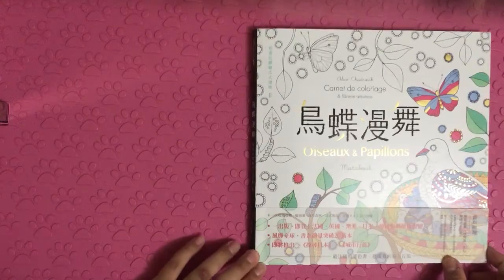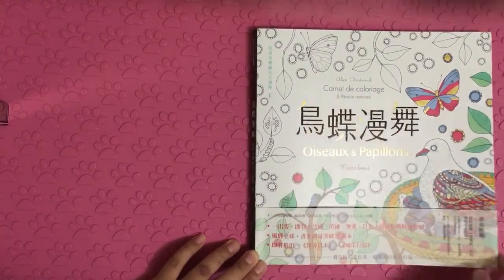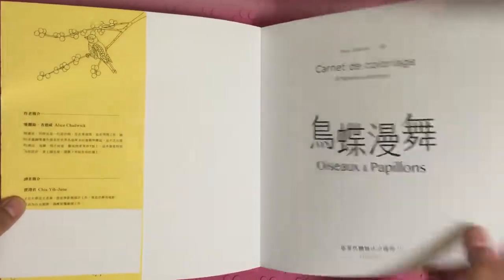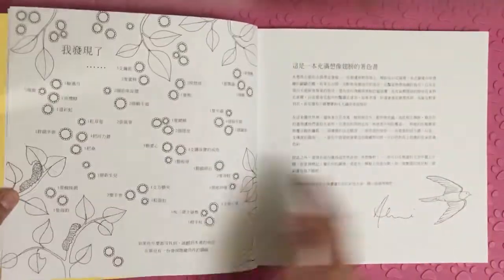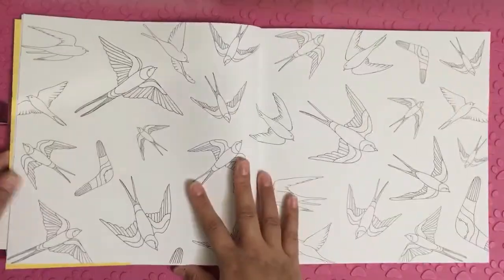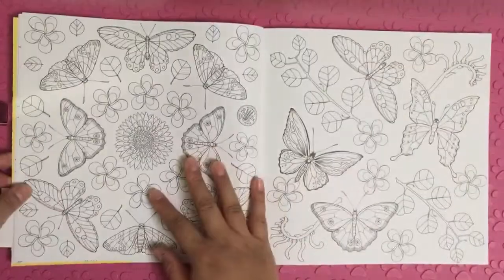Hi everyone, this book is Birds and Butterflies by Alice Chadwick. It is a Chinese version. The title in Chinese, the foreword is in Chinese. Fortunately, it's a coloring book without any words inside.